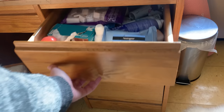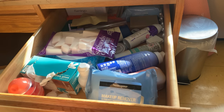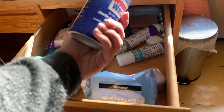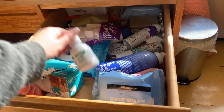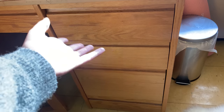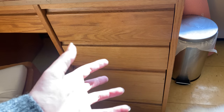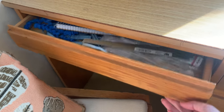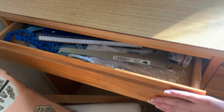But the organization in this drawer is even more questionable. It's essentially junk toiletries. I've got some trash bags, makeup sponges, wound wash for my piercings, makeup remover, contact lens stuff. Everything that I use regularly or semi-regularly, but doesn't really need a place of pride on my vanity. And then this horrible drawer is packed full of even more junk.